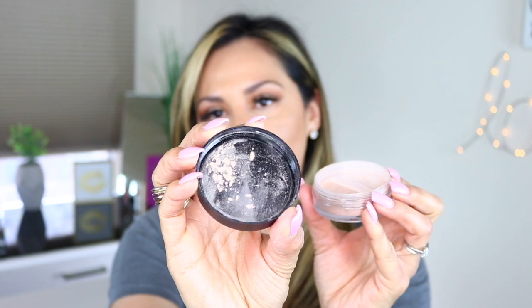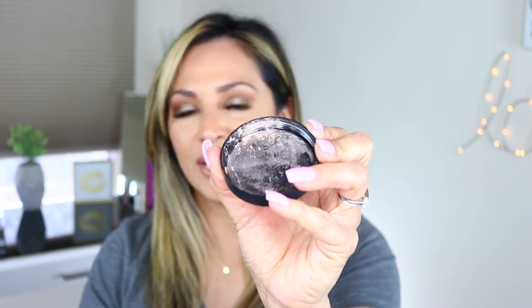So now that I've talked about the loose highlighting powder, I want to get into a loose setting powder. So this is the Milani Radiant Make It Last Loose Setting Powder. It is so beautiful. I've used this a few times this month. I don't know if you can tell, this is what the shade looks like. And what I do is I take very little. I'll show you exactly how much I take. I take very little of this product.